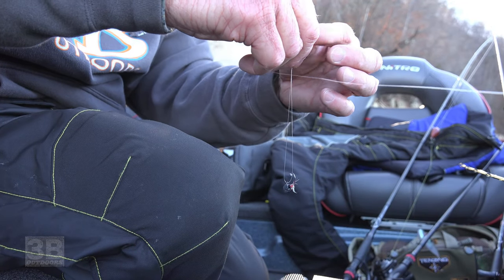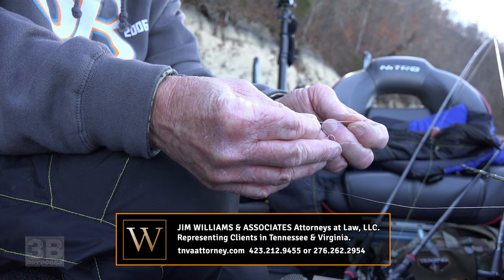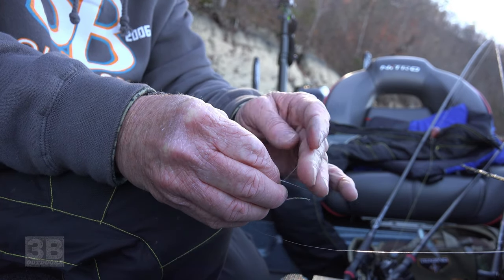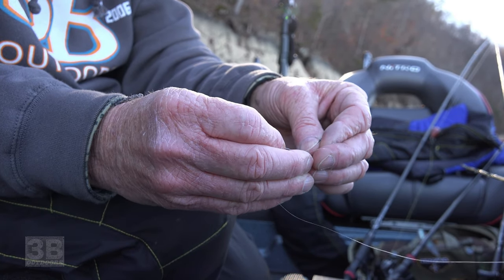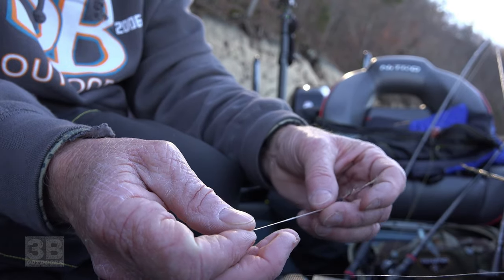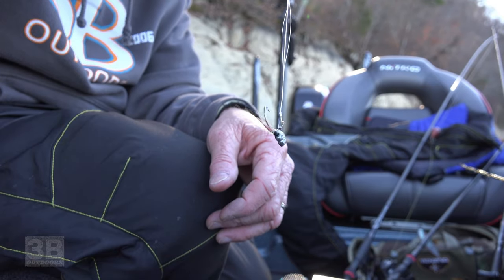Pull up all four strands with one hand. Twist it three times, one, two, three. Run that lure right back through the loop. Cinch it down as you slide it over the head. Just pull it down. You want that tight right there. That's about a perfect loop knot right there, the size.